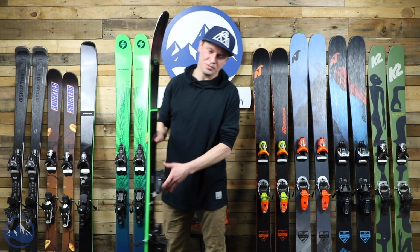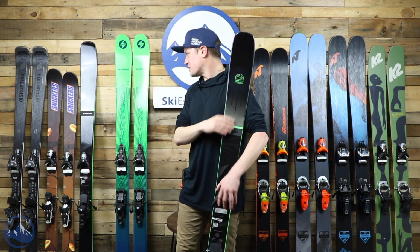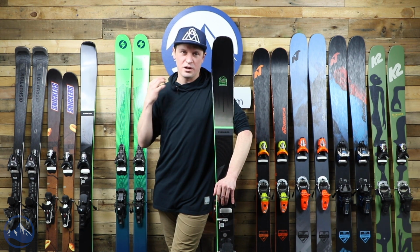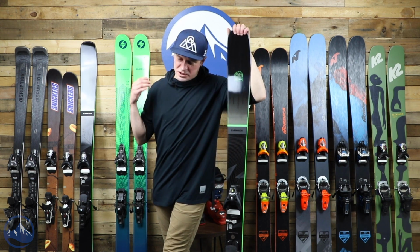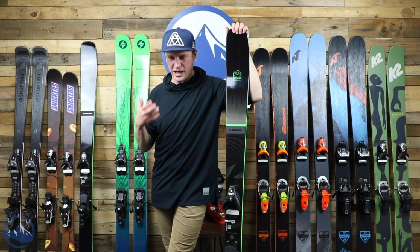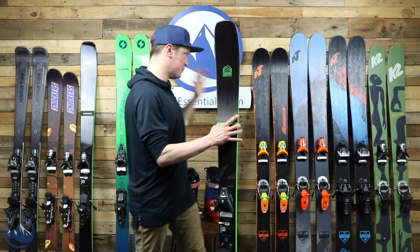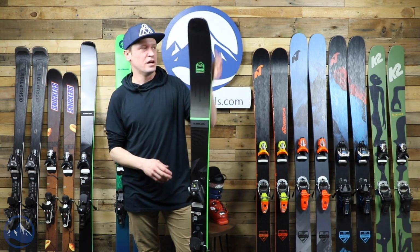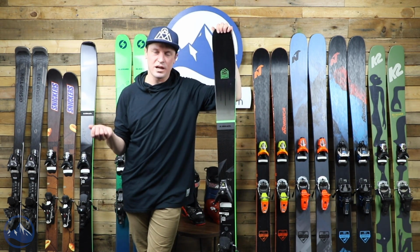This is an Armada Declivity 92 Ti. So similar to the Disruption MTI, I've historically owned a lot of twin tips, and I really was getting to the point where I wanted a directional all-mountain ski that still had a freeride feel to it, but more powerful, more precise than things that we'll get to over on that side of the wall. So I opted for this Armada Declivity 92. Really happy that I did.